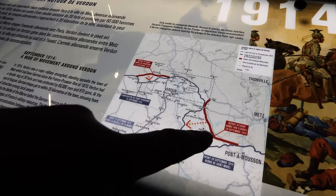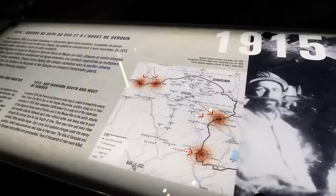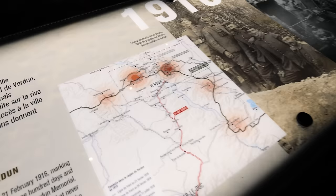And they also have some maps here that give us an idea of how things progressed around Verdun. So right here, you can see where in September of 1914, the lines kind of form a salient around the city of Verdun. Okay, now moving on, this is picking up kind of like midway through the war, so we're in 1915, and then it continues on showing the progression of the lines around Verdun.